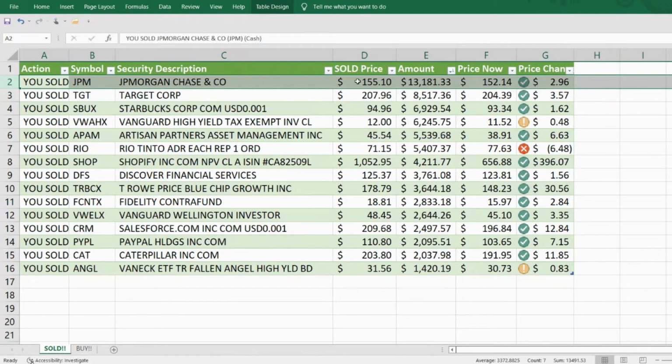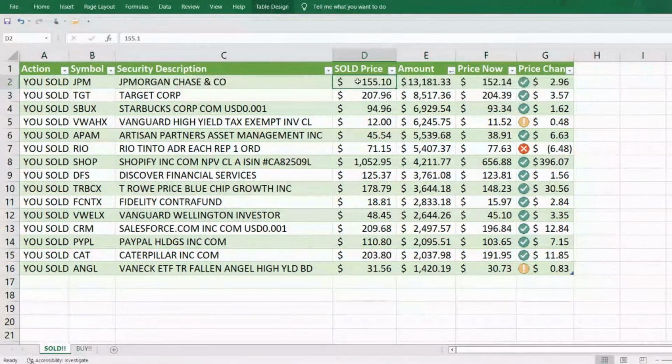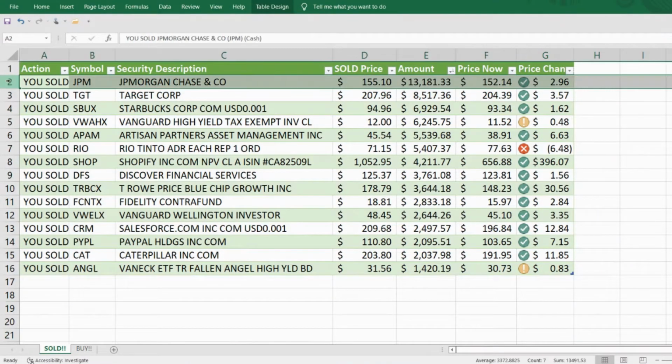I sold JP Morgan at a stock price around $155, sold a total of $13,000, and now the stock price is $152, so I've avoided that $3 loss. Now, I know what you're thinking. JP Morgan, why wouldn't you hang on to that for the long term? I still have JP Morgan stock. I simply wanted to right size the amount that I have.